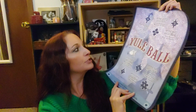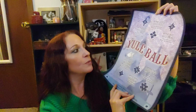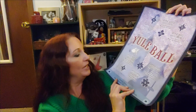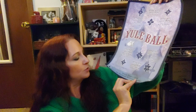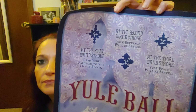Let's go ahead and see what this poster is. Oh, and it's a poster of the Yule Ball. At first wand stroke, lead your partner to the dance floor. At the second wand stroke, Yule beverage will be served. At the third wand stroke, Yule feast will be served. At the fourth wand stroke, witches and wizards of the ball will be announced. At the fifth wand stroke, Yule parade of wand skills. At the sixth wand stroke, final Yule dance, then good night to all our very special guests, strictly dressed to impress. See Professor McGonagall for details. So that's really cool.